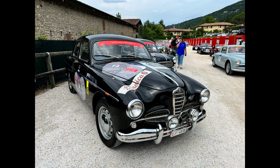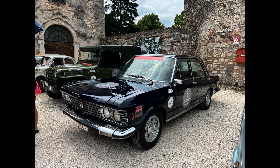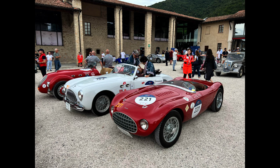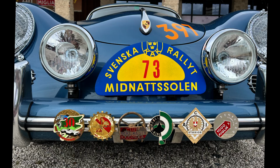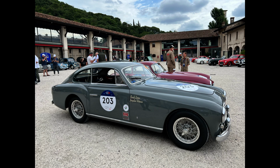Another 1900? That's one of those Samsons, isn't it? Fiat 130. Now that 130 wasn't anything to do with the event, but it actually drove the whole route. It was a sort of support car. And this guy likes a few badges, doesn't he? Very nice badges. Early Ferrari. Quite sober looking thing actually, that one, but yeah, elegant though.